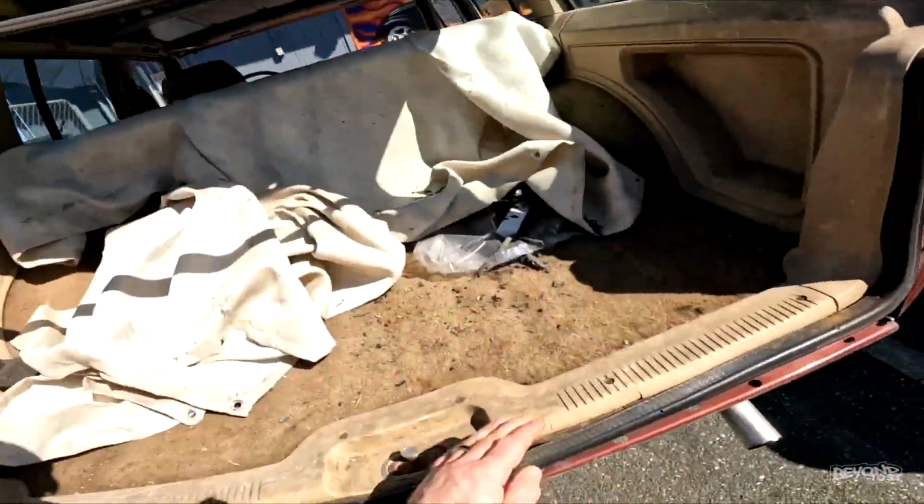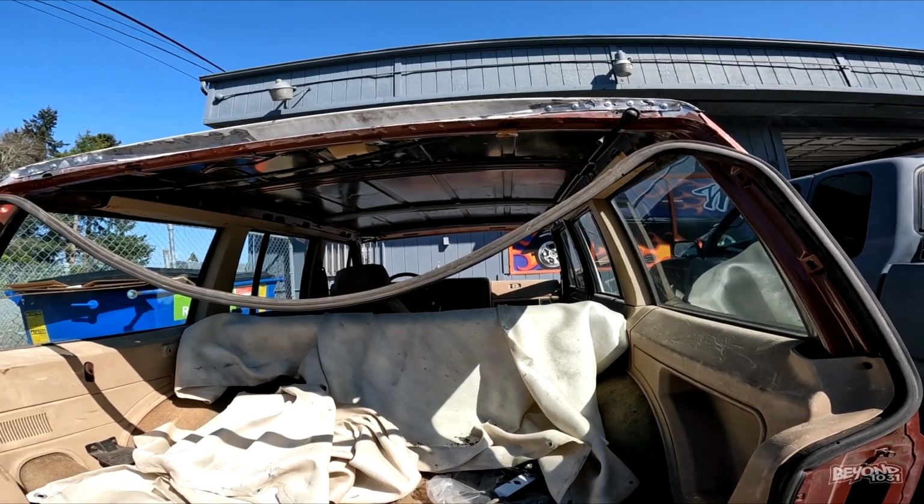All right, guys, there's the view. She's coming together. Woo! So awesome.